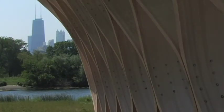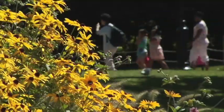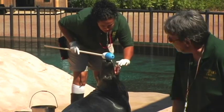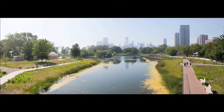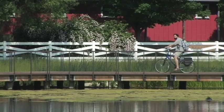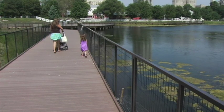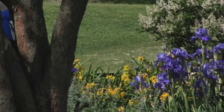From the zoo's backyard to the wilds of Africa, Lincoln Park Zoo remains committed to conservation, education, and care. This year's transformation of the South Pond into Nature Boardwalk at Lincoln Park Zoo provides another avenue to connect people with nature. By inspiring visitors to care about the world around them, the zoo can lead the way in conserving it for generations to come.